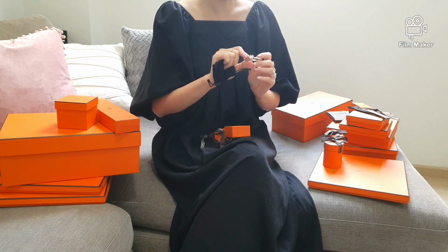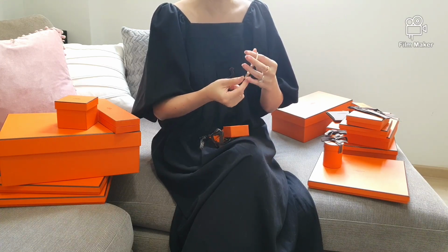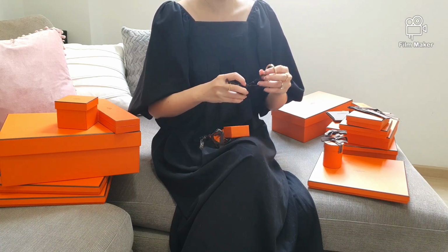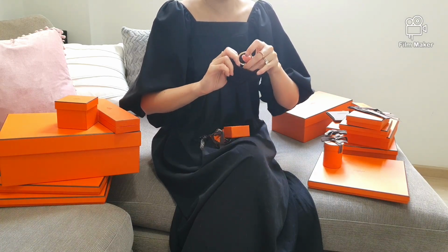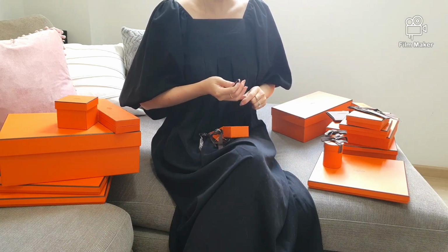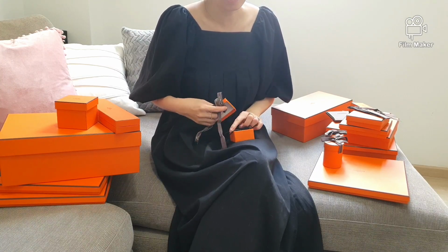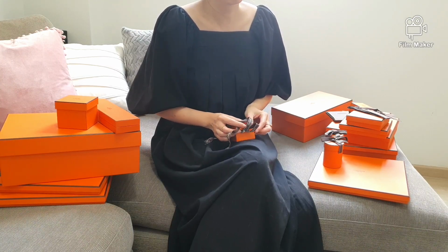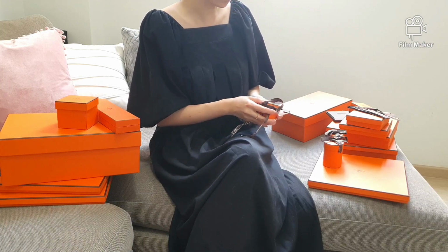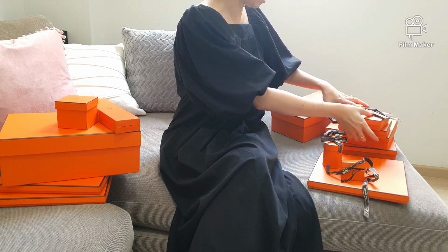Size wise, it's certainly a little bit smaller than the actual Cadena lock for a Kelly or Birkin. So I think that's kind of cute to actually own something random. And of course, good things have to come to an end. And my final piece from the Strasbourg haul is one of these items.